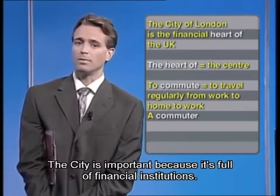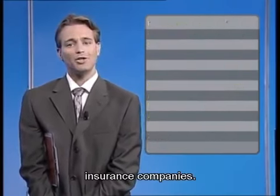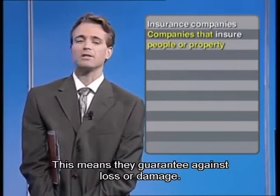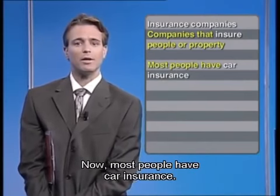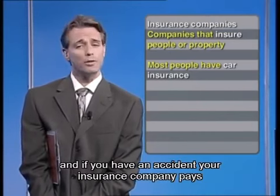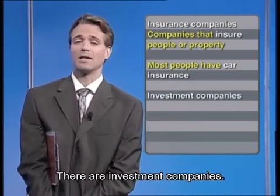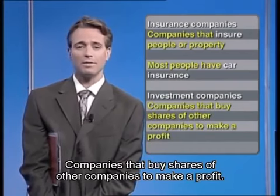The city is important because it's full of financial institutions. For example, insurance companies. These are companies that insure people or property. This means they guarantee against loss or damage. Now, most people have car insurance. You pay your car insurance every year, and if you have an accident, your insurance company pays for the damages. Hopefully. Going back to the city. There are investment companies, companies that buy shares of other companies to make a profit.